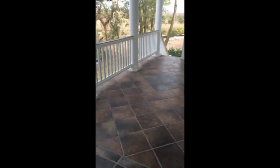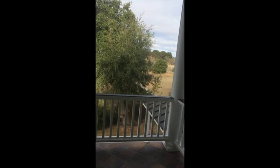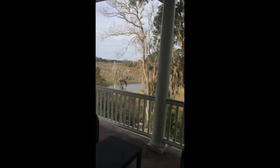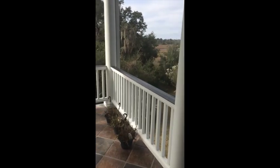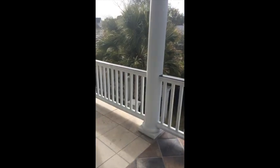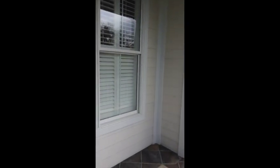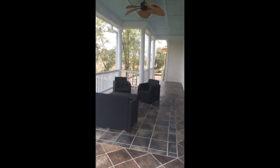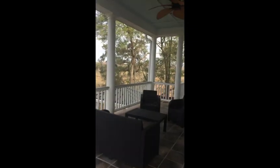Alright, so stepping out from the family room onto the back porch. Again, ceramic tile. It's very windy today, chilly. Here is your gorgeous view. Same porch. It wraps all the way around. You've got doors coming out of the formal living room, formal dining room, and it wraps all the way around to the front door. This could easily be screened if you wanted to. The structure's already here. We just have to get the screen put in and add a door over there.